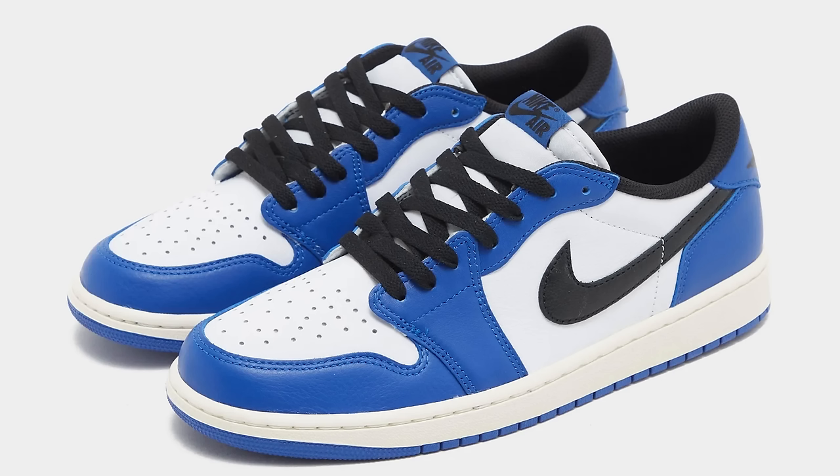Next up right here, Game Royal. So they did this in a high top version some years ago, and now we're doing a low top version, OG cut, not the 85 OG, but just the OG, retro OG cut. 140 bucks retail. This shoe is clean. I need them, but I only want to spend like 100 bucks on these.